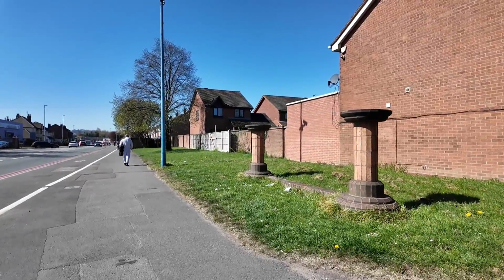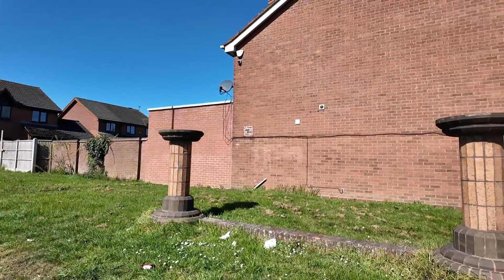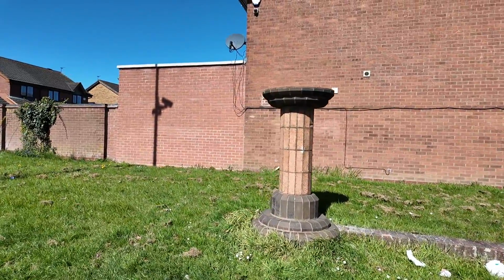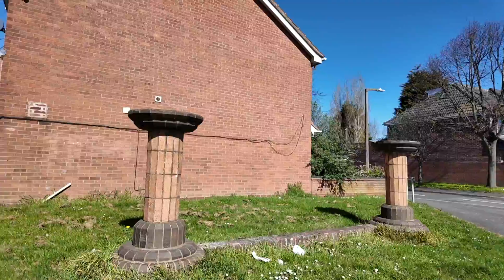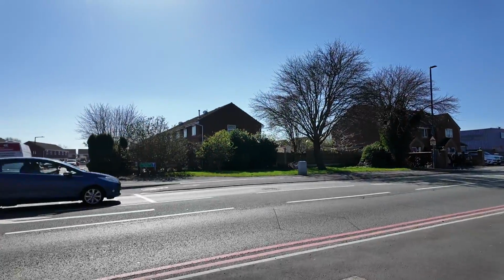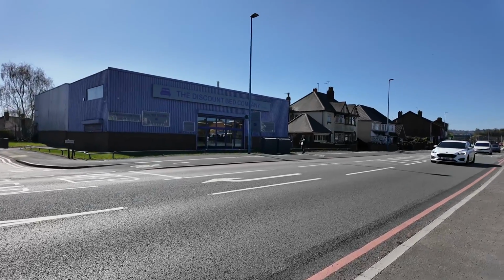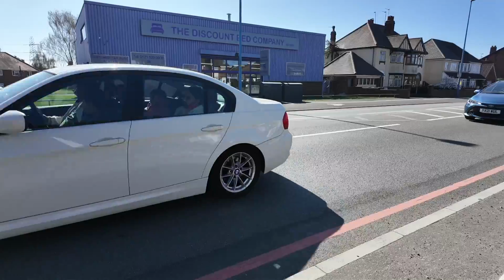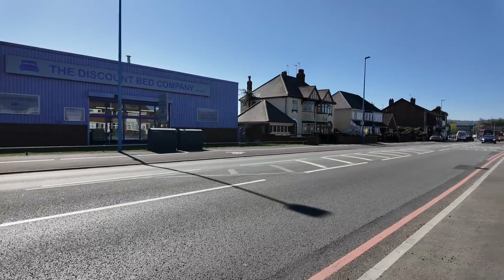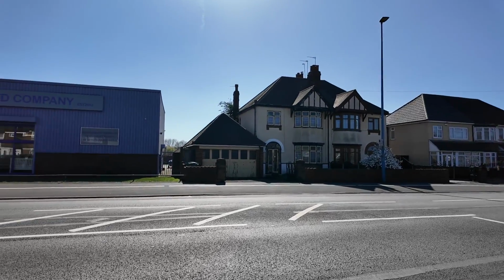There's a rather strange couple of pillars here, a couple of columns. On either side, there's a small brick wall in between. Does anybody know what that's all about? I don't know if it was once part of a bigger structure. William Keir Road down there. Discount Bed Company. Did that used to be called Vono? There used to be an electrical repair company down Denby Road on the left, just around the bend. Look at that pyramid-topped garage, look.